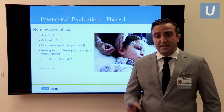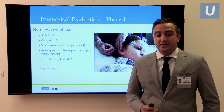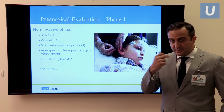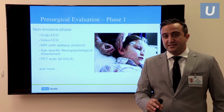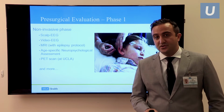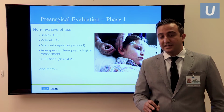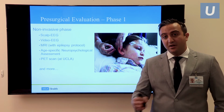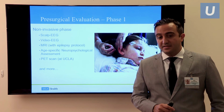Many of the children already have had a scalp EEG, but when they come in, they get a 24-hour video EEG. That means for the entire duration of their hospital stay, they have these electrodes stuck on to the surface of the head in a predetermined fashion, and there's a video camera specifically watching your child 24 hours a day. At this stage, we actually want your child to have seizures, because that shows us not only the manifestation of the seizures and what they look like, but also the electrical abnormality of the brain. And we sit there with our neurologist, and we try to figure out where exactly these seizures are coming from. So that's a very important phase of this evaluation.